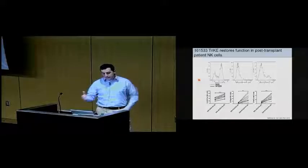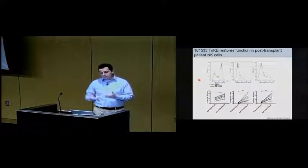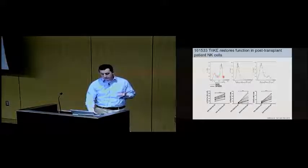We then evaluated, so I was just showing you tumor target killing. We then wanted to evaluate functionality on the NK cells themselves, and what we did is we evaluated degranulation by CD107a and intracellular interferon gamma and TNF-alpha on post-transplant patient samples treated with, again, HL60 tumor targets and the BiKE, 1633, or the TriKE, which is 16-15-33. And the BiKE is the lighter line, the TriKE is the heavier line.